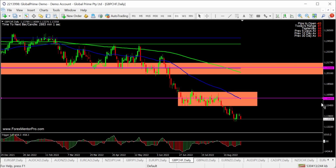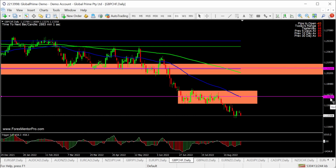Pound Swissy, short from 1.16450. Again, this is the kind of idea I was looking at the New Zealand yen. So you have a tight range. This is on the daily though. Tight range, breakout, pullback, tests the range, the bottom of the range. You can see they break, pullback, and then it makes its move. So this is the idea you're looking for on the New Zealand yen. Tight range, breakout, pullback, then it makes its move.